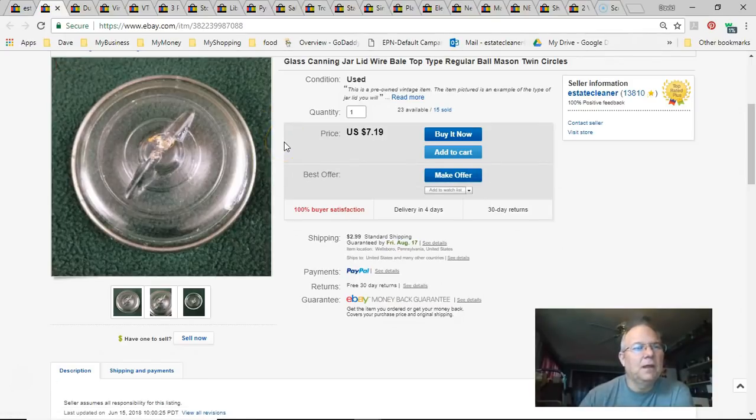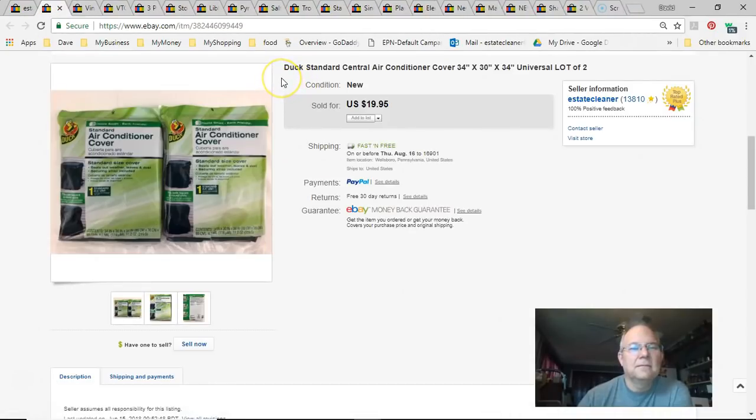All right, next. Air conditioning covers. Two of them. I bought these at Walmart last fall, when they went on clearance, in wintertime or something. Let's see where they are on my sheet. Yep, Duck air conditioning covers. I paid $1 apiece. I listed them April 25th, so I must have gotten them this spring, and sold them July 6th for $20. Free shipping, and I'm pretty sure they went in a flat rate envelope. So, yeah. Next.